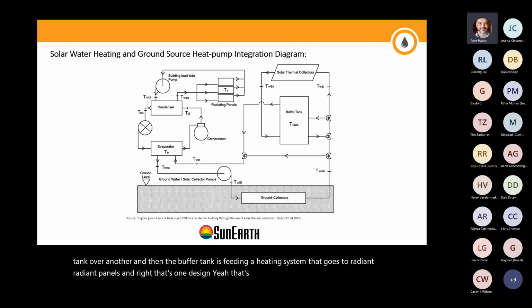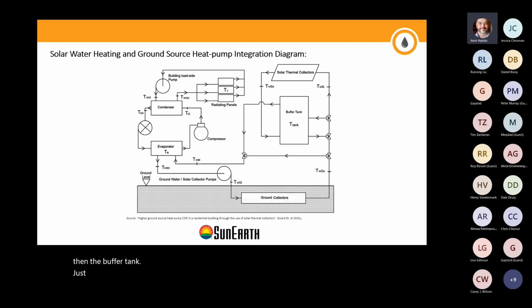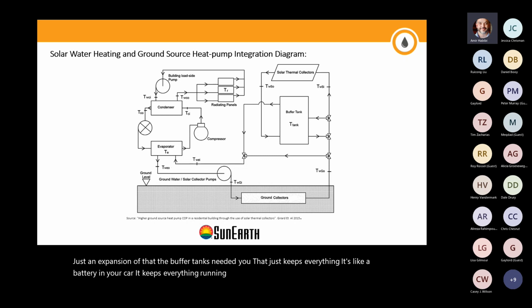And then the buffer tank is just an expansion of that. The buffer tank's needed. It keeps everything running, like a battery in your car. If you're operating off the alternator, the voltages are going every which way. The battery makes that smooth. It's like an expansion tank in a water system.